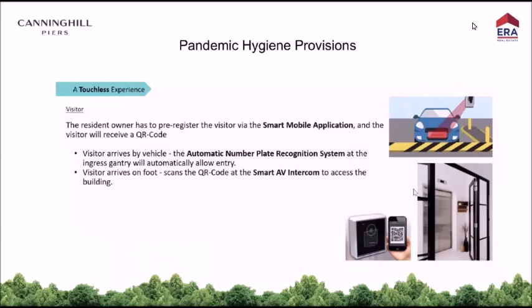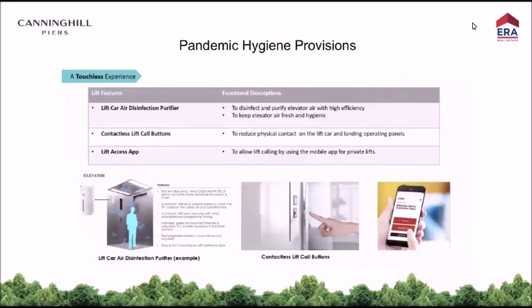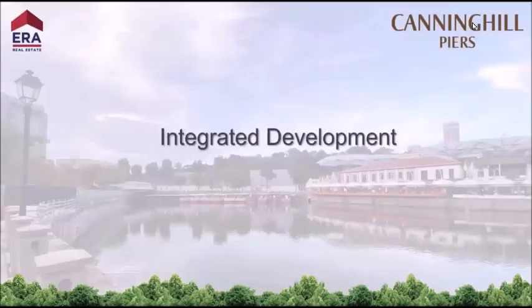Pandemic hygiene provision: a touchless experience is what we want the residents to go through. You can use your mobile app to register your visitor. They will then receive a QR code for easy access. You can also register their car plate number, and when they reach the gantry, the gantry will scan their unique car plate number and open up for their access. This is a really high touch experience, if you ask me, that I think all buyers would like to bring to their friends and relatives. More high touch experience in terms of lift disinfection, purifying, contactless lift call, lift access app. You can read when you receive the slides.